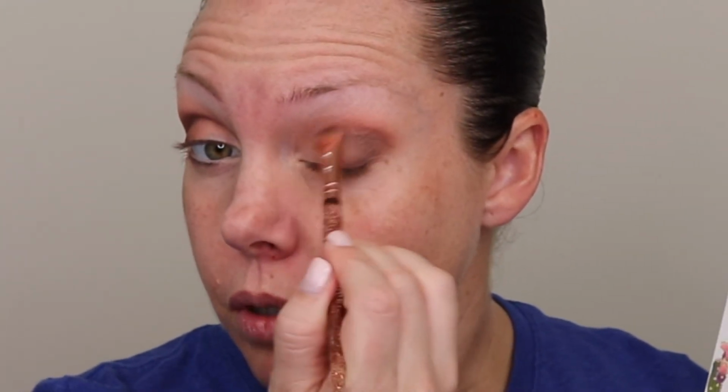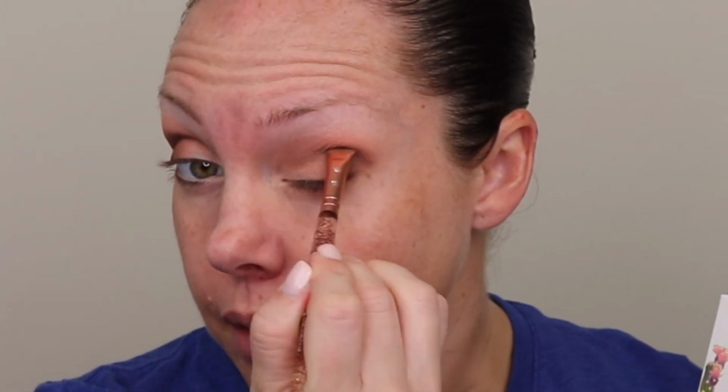This is a great eyeshadow palette. This is something that I could wear for work. I could wear for the weekends. It's just beautiful and neutral, and it's on the warmer side, which I like, especially in the summer. I do more cool tones in the winters.